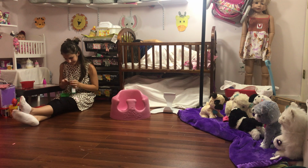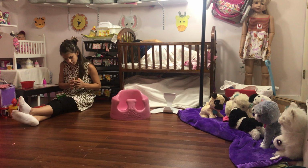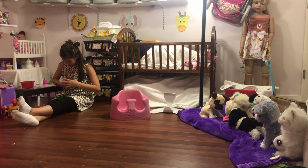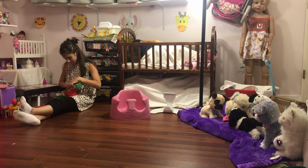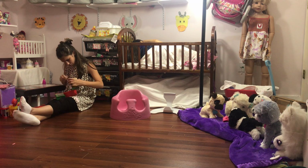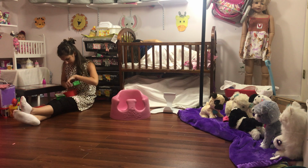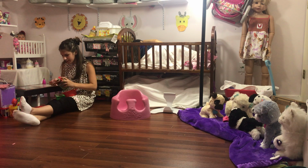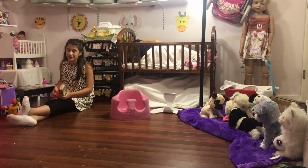So, yeah, and I usually will make enough for her for dinner. Sometimes it's not always enough. But I really like it to be enough because it's just hard to make supper and lunch.